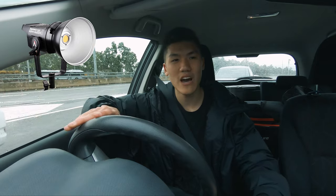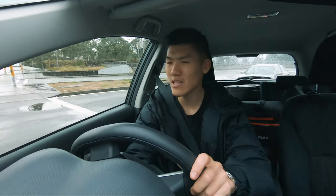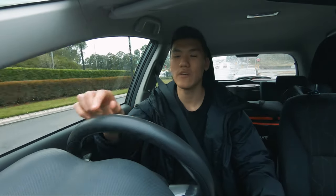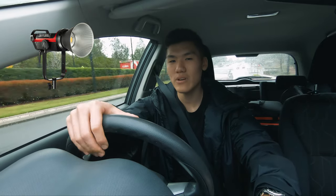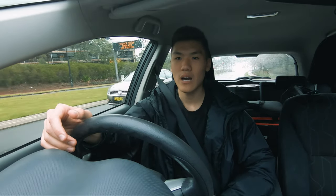I found the 120D is okay. It definitely could have a bit more juice because I put the diffuser on it and I felt like it was just cutting so much light out that I just ditched the diffuser. So if I had a 300D, maybe I would use the diffuser more, but I think so far I'm pretty happy with just using the umbrella and bouncing light into it.